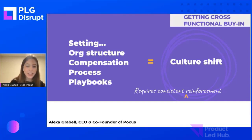So in doing this, there's new org structure, there's new roles and responsibilities, there's new sales compensation and processes and playbooks. So this requires consistent reinforcement and feedback loops. We've seen teams do weekly, monthly, quarterly product-led sales feedback sessions where you get everyone in the room and track that this is making sense for your organization and you're reaching those PLS goals. So the main point of this is not set it and forget it. You need to continuously iterate, learn, implement new things, try new things, and experiment.